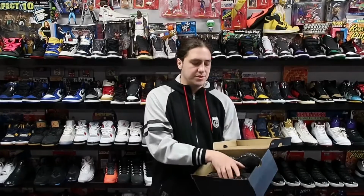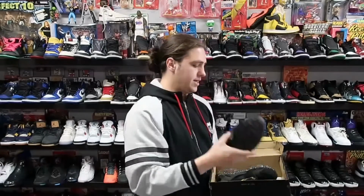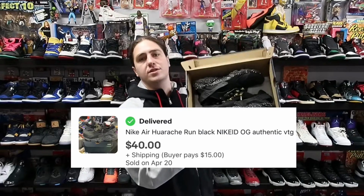Next up on what's shipping, we got this beater pair of Air Huarache Runs. Just some Nike ID joints. These are heading to Oklahoma for about 40 plus shipping, and that's what's next on what's shipping.